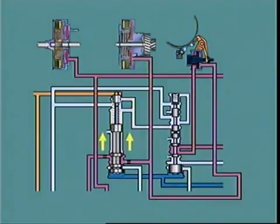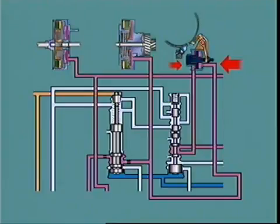Then, when the 2-3 shift valve moves to supply fluid to the rear clutch, the same fluid is supplied to the release side of the front servo. Equal line pressures act on each side of the front servo piston, so the larger area on the release side generates greater force. This moves the piston to the released position.